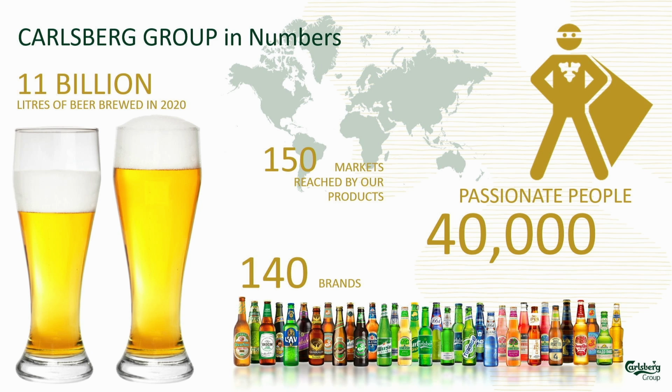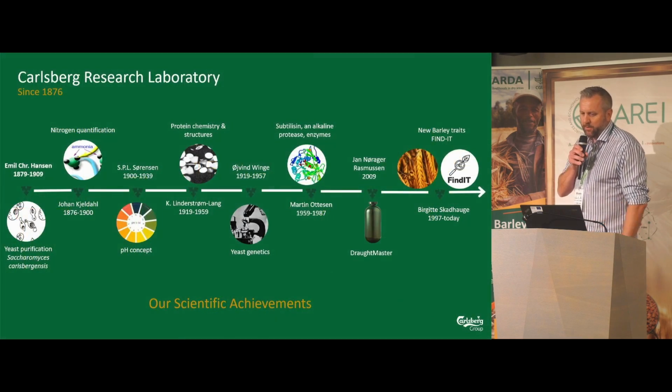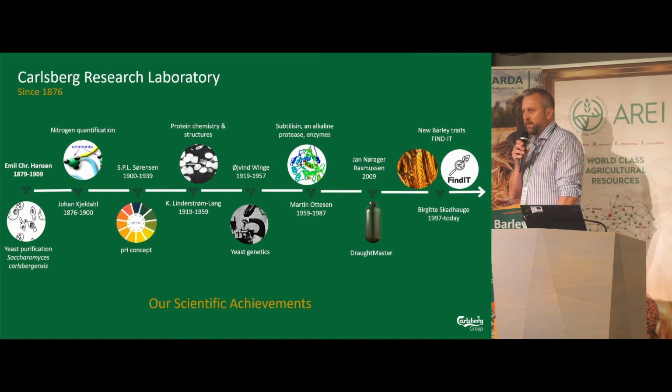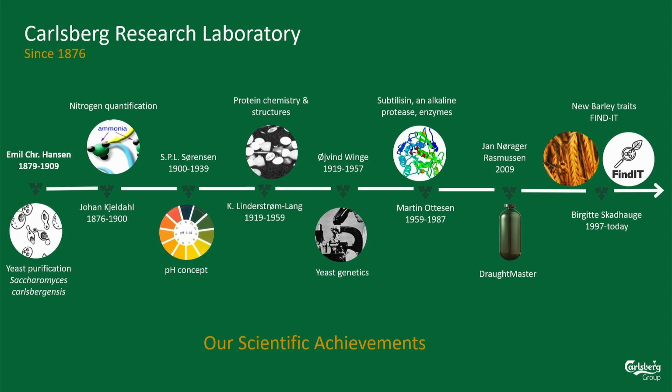Carlsberg was founded some 170 years ago by a Danish brewer, J.C. Jacobsen, and J.C. Jacobsen was extremely interested in brewing beer of the highest quality, and he was interested in the science of beer brewing to make the highest quality. So he actually founded the Carlsberg Research Laboratory some 150 years ago to investigate all processes of beer brewing.